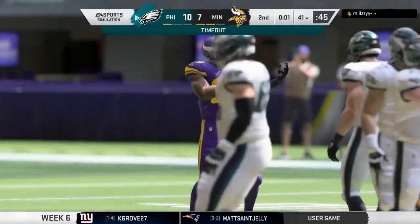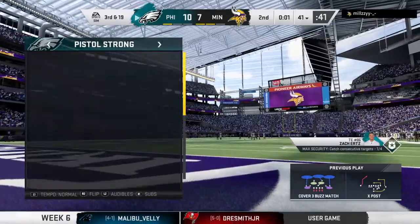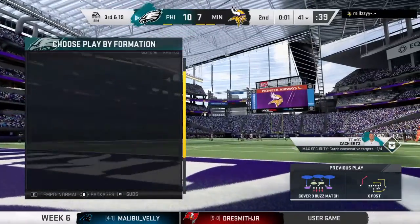Nowhere to escape, and he goes down. And with just 1 second remaining in the first half, they'll call the timeout.